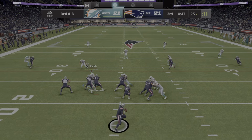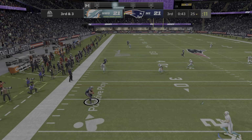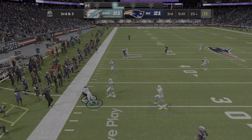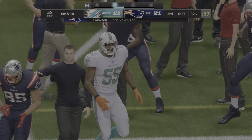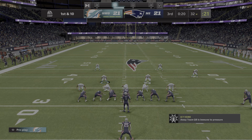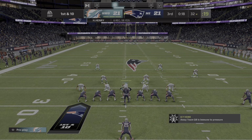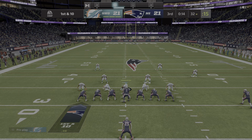A play fake to Michelle. Now Newton. Henry's got it out on the left side. And he will have a Patriots 1st down as they convert on 3rd and 3 with a nice gain of 7 yards. From the 32 now, here's 1st and 10. 1st and 10 at the 32-yard line.